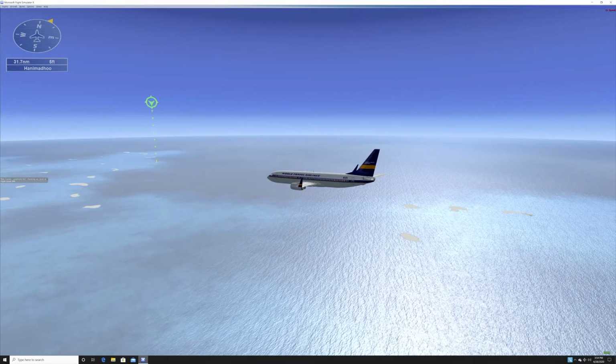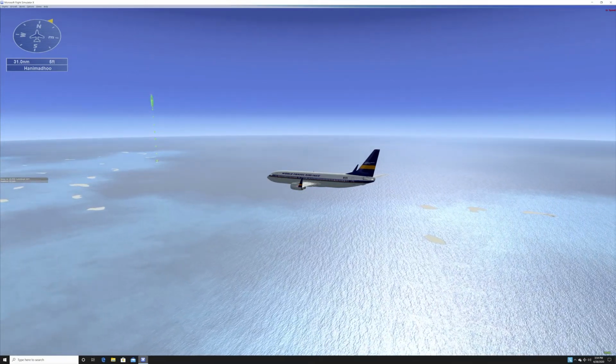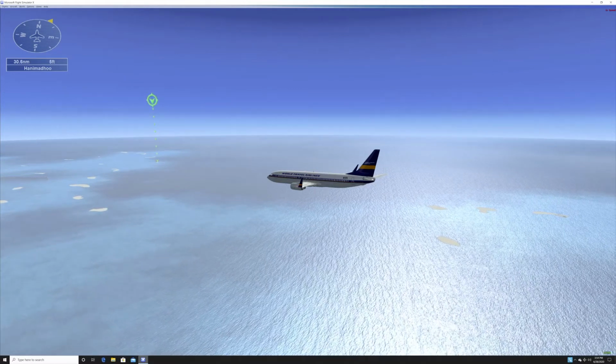Male Center, Landmark 627, checking on. Landmark 627, Male Center. Down to 19,000, Landmark 627.